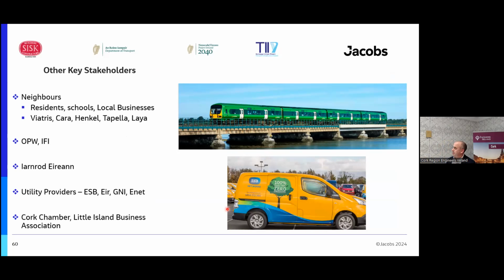And for our neighbours and the schools, we would have done local letter drops. We would have kept them up to date with things as they were going on. And I've just listed a couple of the other industries there that we had a lot of interaction with. As Andrew spoke about there, we had a lot of interaction with the Tide and the OPW. Air Road Air, which Tony will cover now in his side of the presentation. And of course, our utility providers.